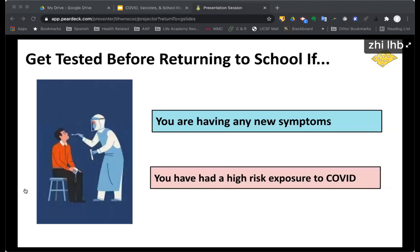When should you get tested? There are a number of reasons, but two of the main ones are if you're having new symptoms or if you've had a high-risk exposure, more than 15 minutes within 6 feet. There may be other reasons, and if you're wondering if you should get tested, please talk to your healthcare team, okay? To your school-based health clinic, or to your doctor, to your nurse practitioner, to your school nurse. But two of the big ones that should trigger testing for you are whether you're having any new symptoms and if you've had a high-risk exposure to COVID.